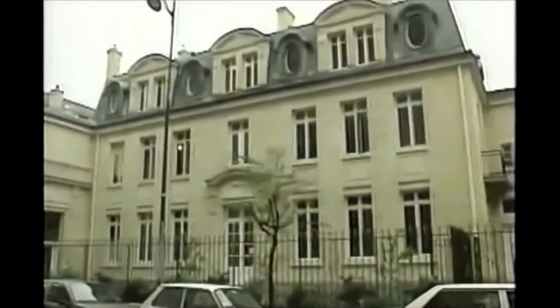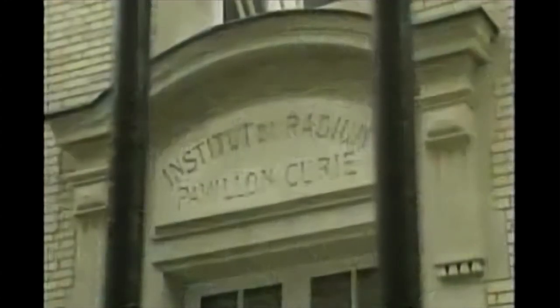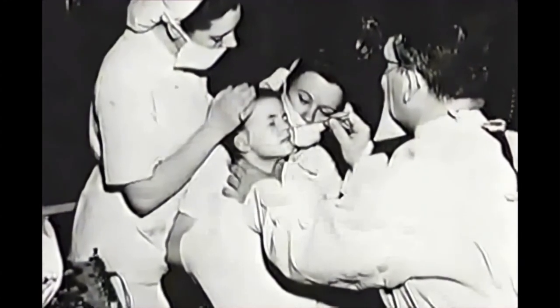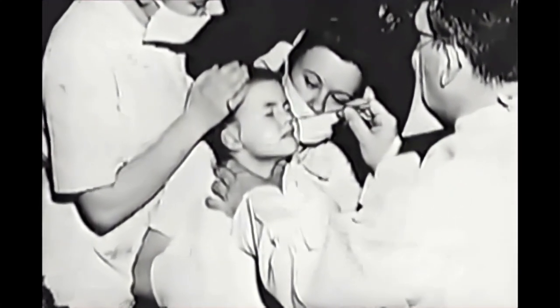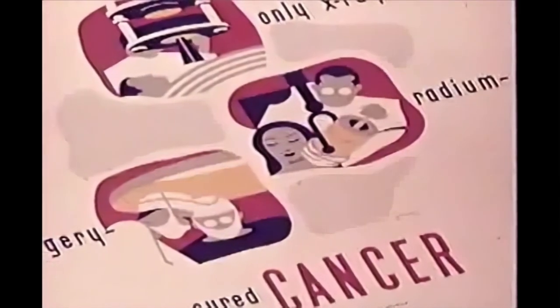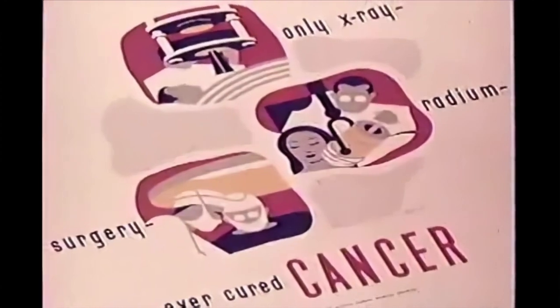Doctors soon discovered that exposure to strong radioactivity, like that given off by radium, could kill cancer cells. An early medical technique involved inserting radium needles directly into tumors. Radiation treatments helped millions of cancer patients throughout the world battle their disease.